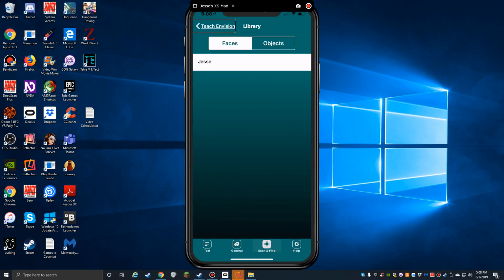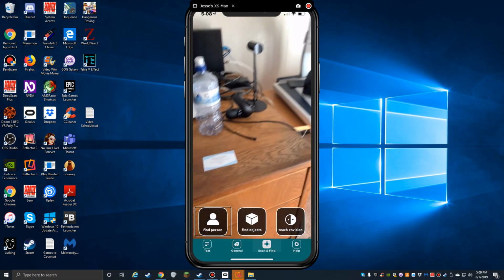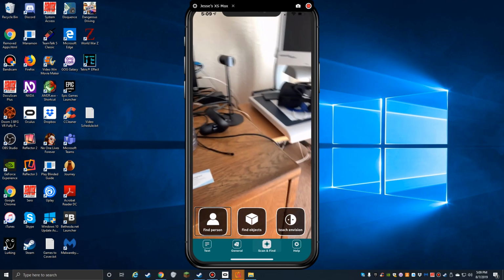Faces and objects. Jesse. And I have me in there right now. So that's the only one I've added. I don't have any other people with me. I can't just point it at somebody else. But what I can do is I can try to point it at my ugly mug here.